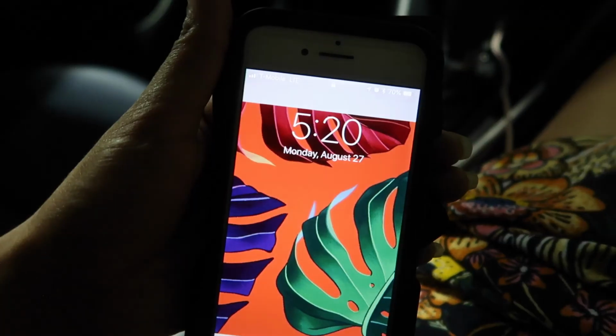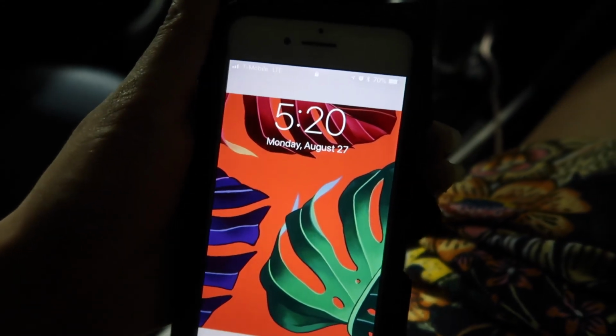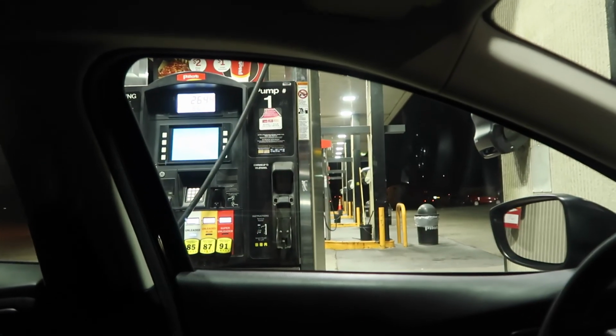It is 5:20 here in Utah and 4:20 back in Los Angeles. We are at a gas station. We're going to go fill up and use the restroom. Check out all this bug juice though.